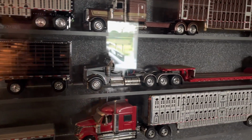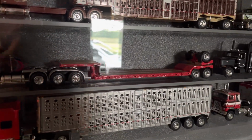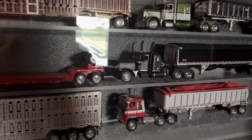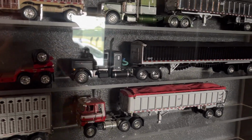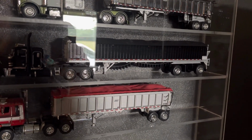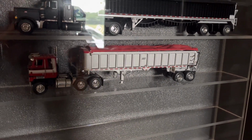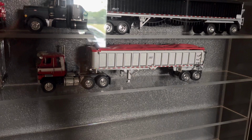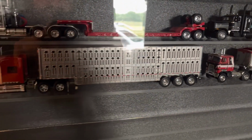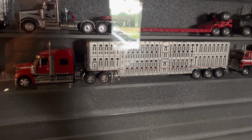After that, got a W900 heavy haul truck with the RGN. Back here, got a blacked out 379 with a spread axle belt trailer. Then go down, got an International cab over with the East frameless dump. Next one's an International Lone Star with a triaxle livestock trailer.